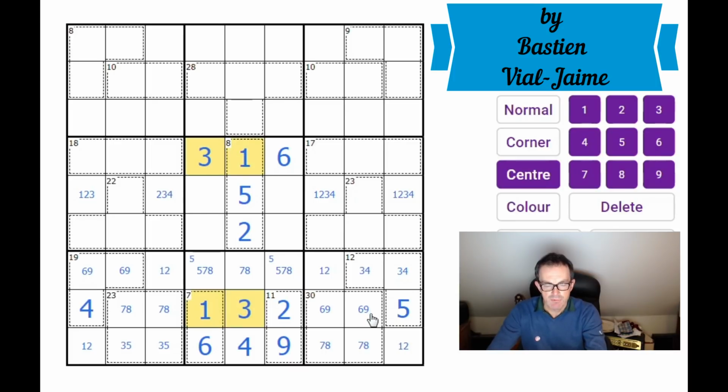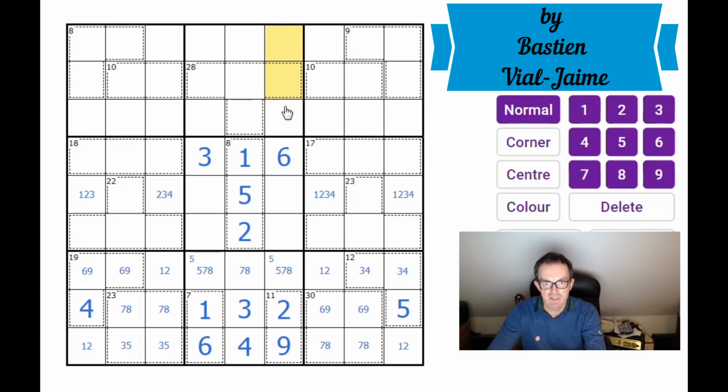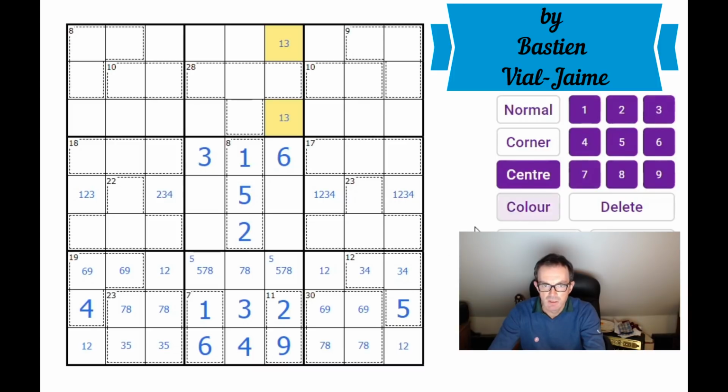We've got 1s and 3s now, so there must be 1s and 3s in these 3 positions, but look, we can't put a 1 or a 3 in a 28 cage. A 28 cage in 4 cells must be, well, it's only 2 ways you can do it. It must be 4, 7, 8 and 9, or 5, 6, 8 and 9. Neither of those options contains a 1 or a 3. So the 1s and the 3s are there in those 2 squares.